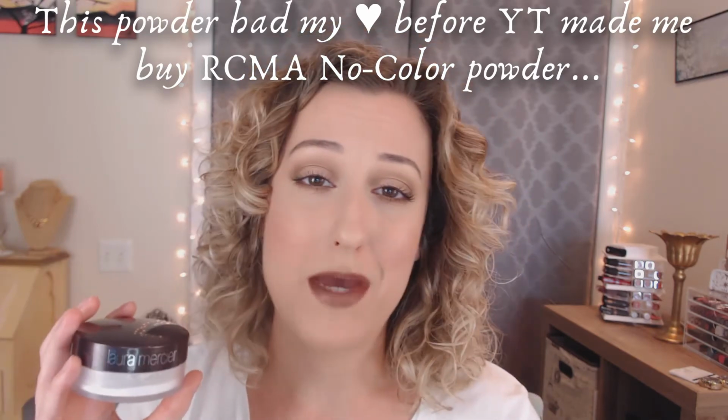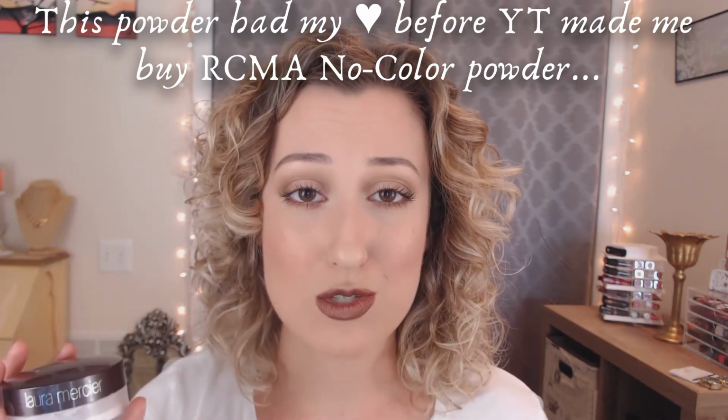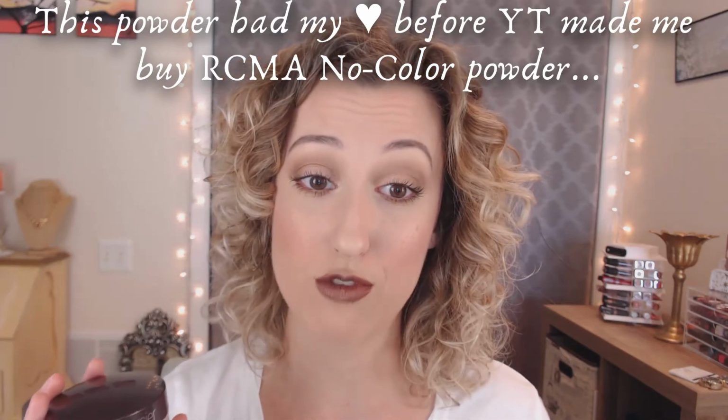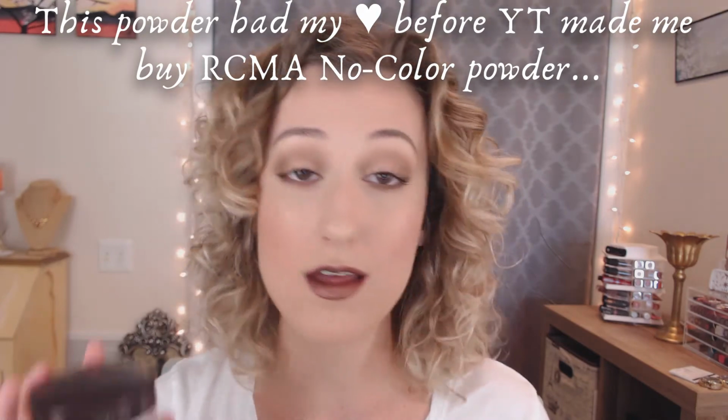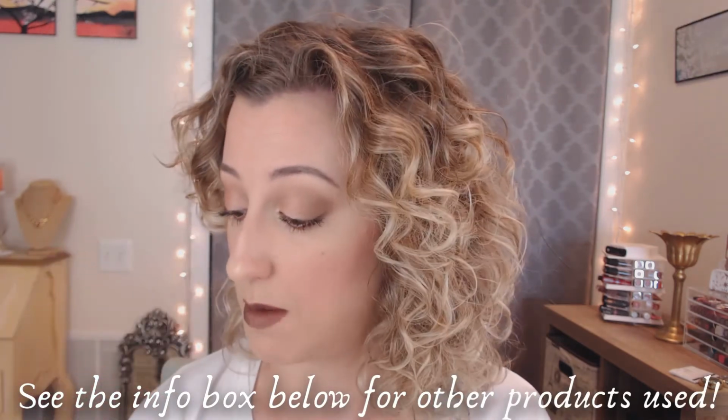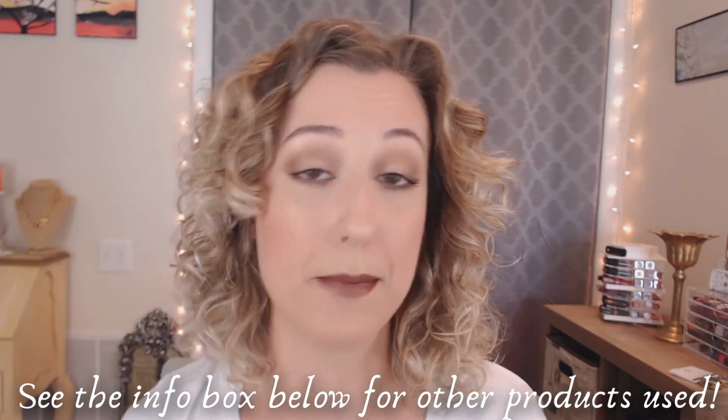Just kind of ended up in the back of one of my drawers. If you guys have the Alex drawers from IKEA, you know what that's like, when things just kind of escape your view and you forget about them for a while. That's what happened to me with this product, but it's my favorite all over setting powder. I don't know why I got away from it, but it's back.